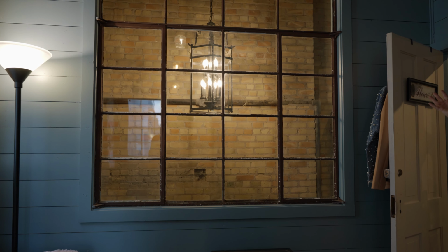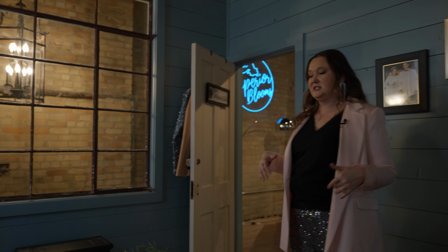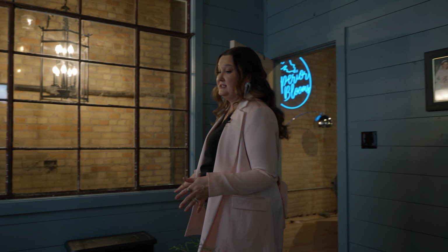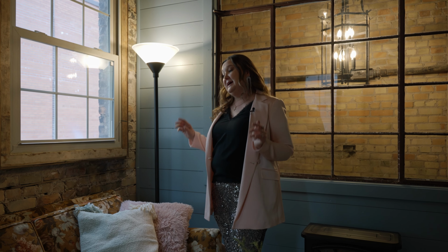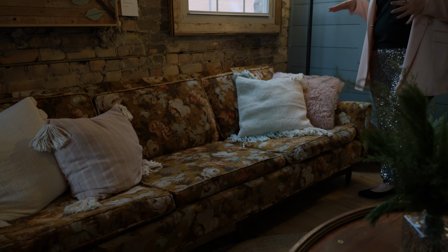But adding this window on this wall brought light in and just created a really neat visual with that light fixture. And the muse for the entire floral studio was actually this couch. I found this couch right after, before we even had a notion of this building, but we knew we were moving in the direction of our own space. And I said, we're just gonna get it and we're gonna figure it out. And so color palette and everything, this was really the muse.